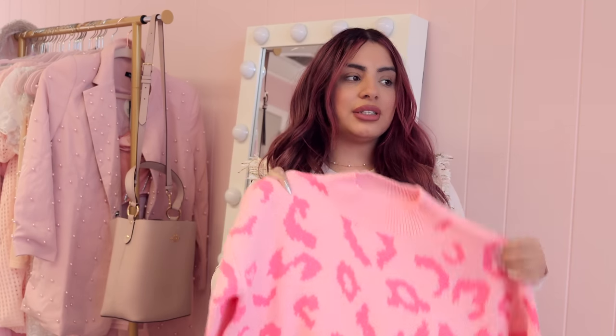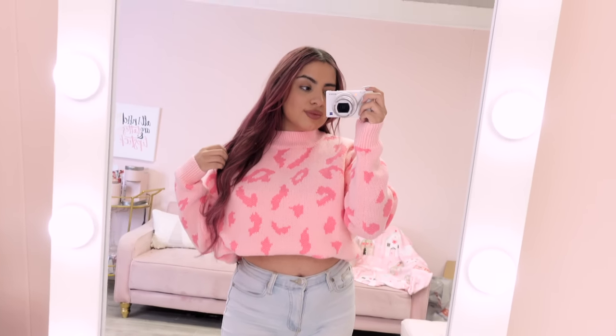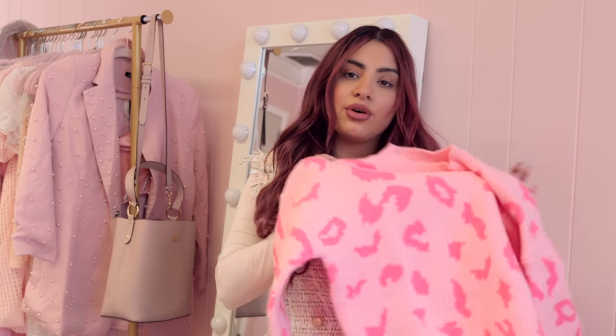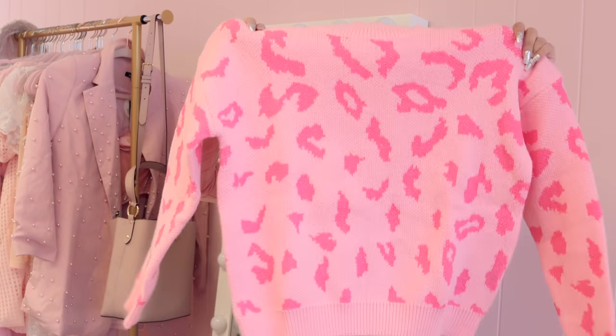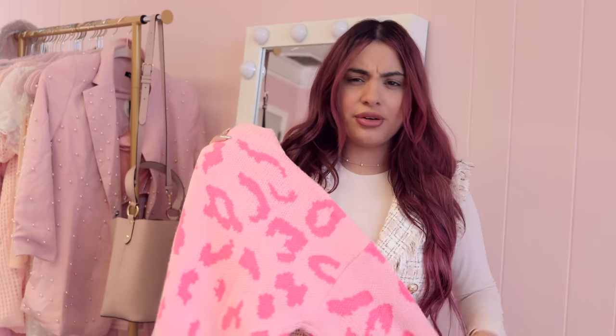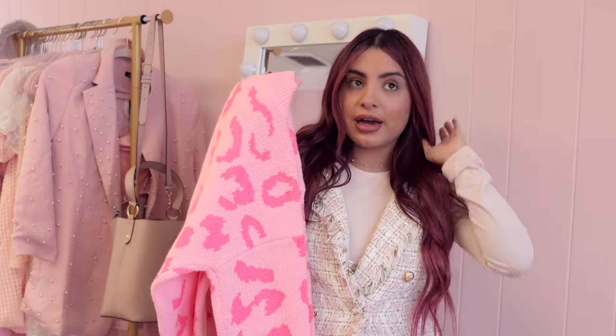It's something you could throw with jeans. You could tuck it into your bra to make it really cropped and cute, and then throw some cute sneakers or booties on, and it's a whole vibe. I do love a good sweater. I know in the UK they call these jumpers. Jumpers and sweaters are one of those things that I can never get enough of.